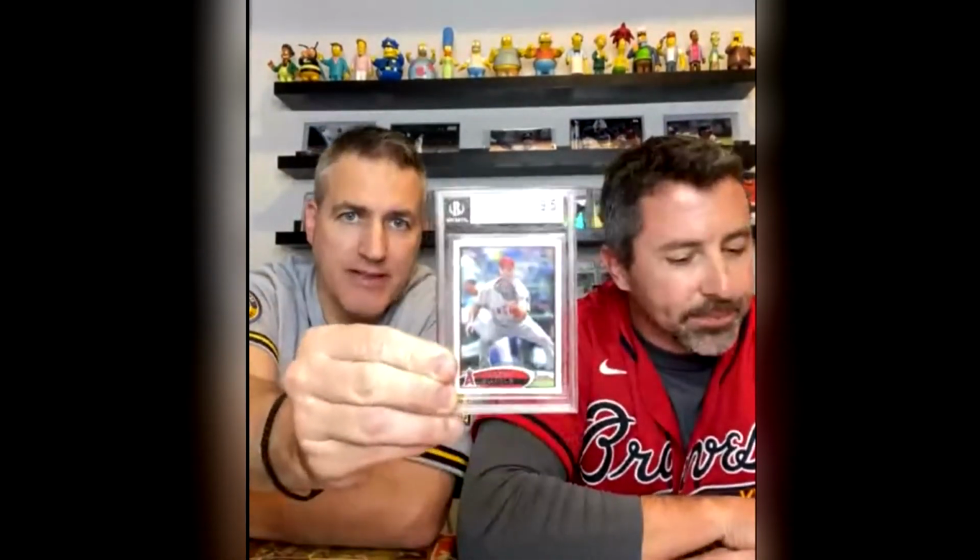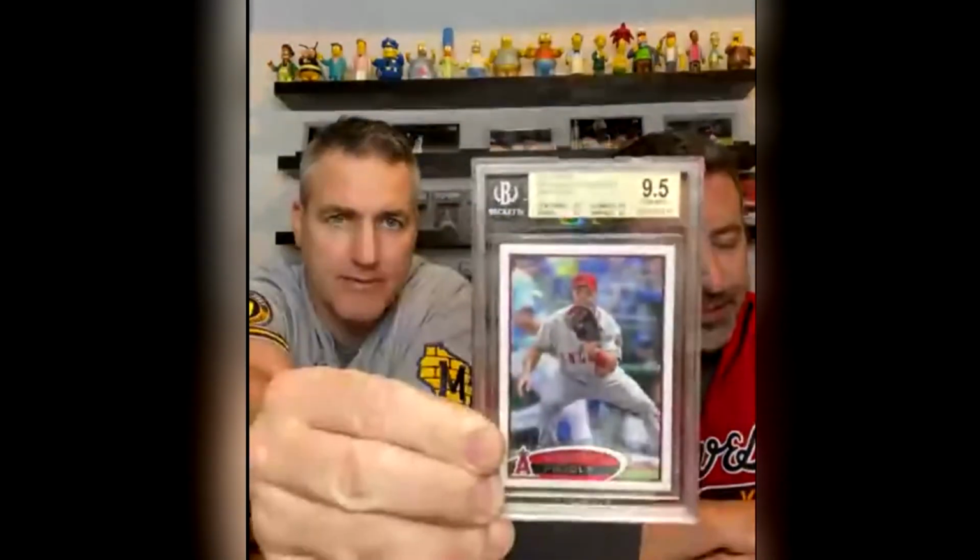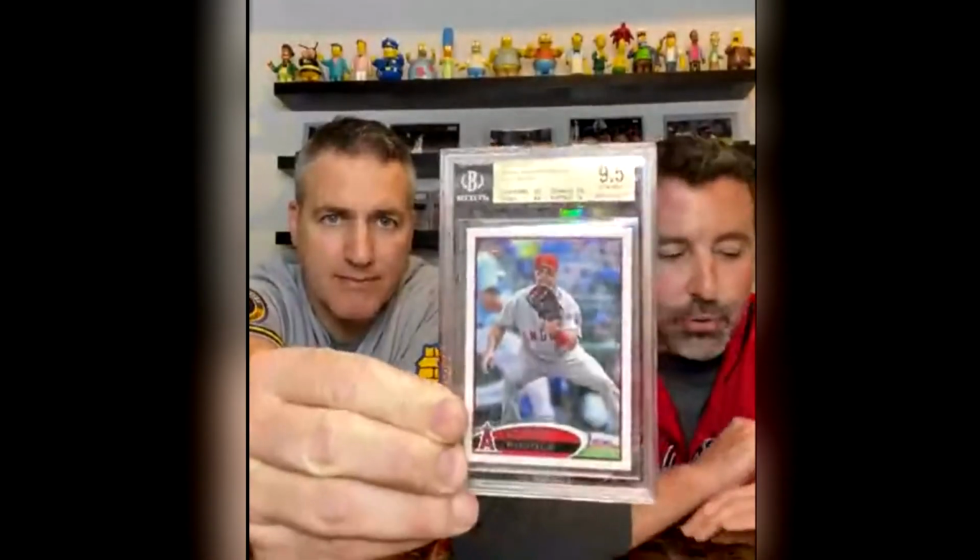Yeah, I saw it for the first time a couple weeks ago, and I was actually able to track one down. I was pretty excited about it. And it's nicely centered, so at some point Topps could center their cards. That's right. Okay, so 2013.